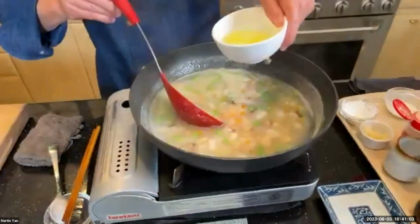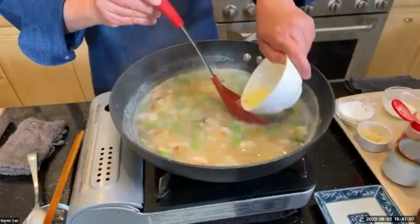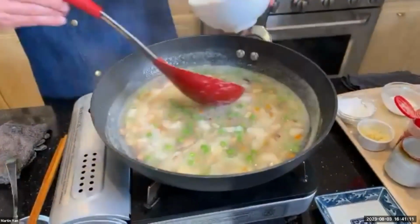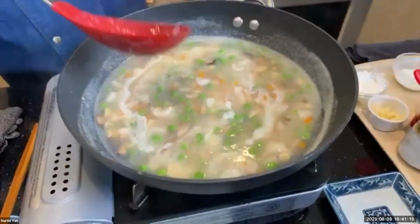This will be nice and fluffy and smooth. I go like this. Look at that. It's like a flower. Look at that, it flows. Can you see that? It flows on top. This is egg flower drop soup.